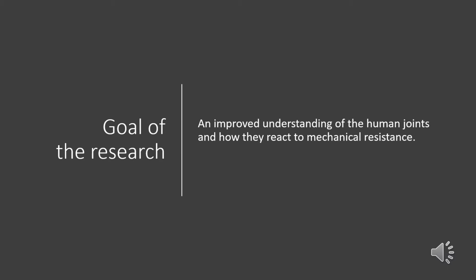The objective of this research was to get an improved understanding of the working of human joints. In this case, they focused on the human knee and how the knee reacts to perturbations. They want to achieve this by applying a resistance to the leg during gait, and measure how the body reacts to these disturbances.